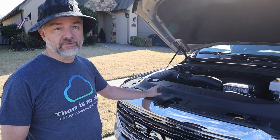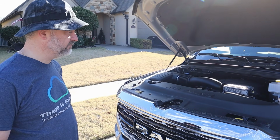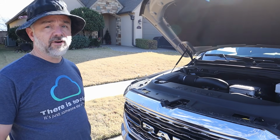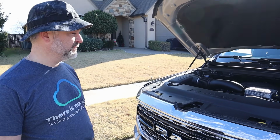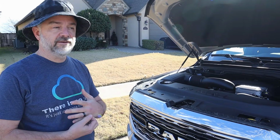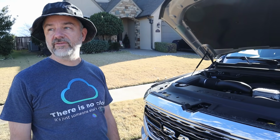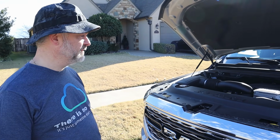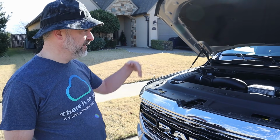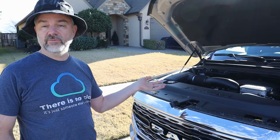The eTorque also enables the stop-start feature, where the engine stops and starts at lights. It increases the fuel economy for the truck, and so far my observations are that this is true by about 10%. So for a no-cost option, I think especially if you do a lot more around town, stop and go driving, I think it's a worthwhile upgrade. Another big difference between this and the non-eTorque truck is the battery storage for the eTorque system is behind the second row in the cab.